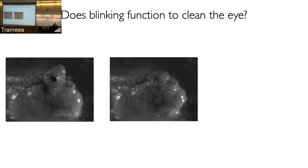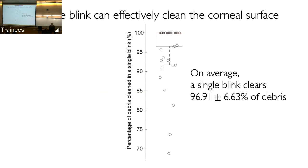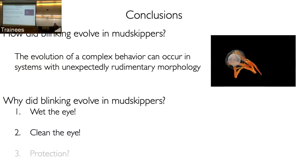And then we waited for the mudskipper to blink. And then we reviewed the videos of these experiments to calculate the number of egg particles covering the corneal surface both before and after a blink. And when we consider all of the blinks we recorded, we find that a single blink is highly effective at cleaning the corneal surface, and in most cases could completely clean the eye surface of all of its foreign debris. So we can now also support our second hypothesis that another function of blinking in mudskippers is to clean the eye.